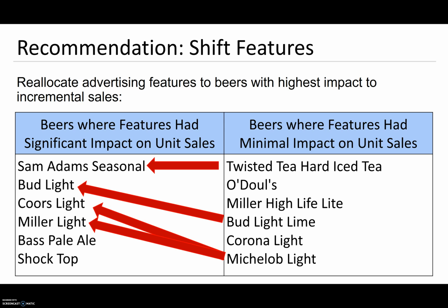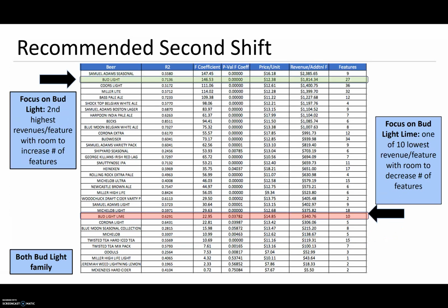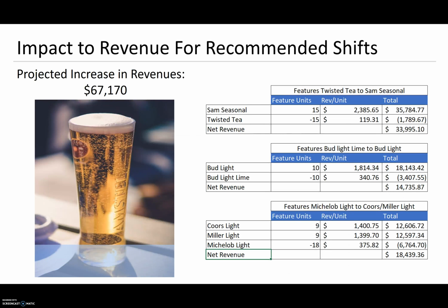So from there, we made a recommendation to shift features. Of the beers that were featured in this data set, Twisted Tea, Hard Iced Tea, Bud Light Lime, and Michelob Light were not driving meaningful revenue based on featuring those beers. And you can see over the course of the next couple of slides where we have highlighted specifically within the chart where those individual beers were, and recommended shifting them toward higher responding beers such as Sam Adams, Bud Light, Coors Light, and Miller Lite. So ultimately, if you were to, for example, take Twisted Tea and shift all of those 15 features toward Sam Seasonal, which was one of the top responding beers to that feature variable, you can see just that one shift alone could potentially generate an additional $34,000 of revenue from a sales perspective.